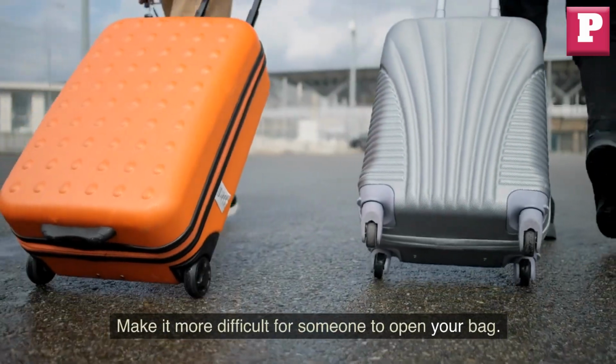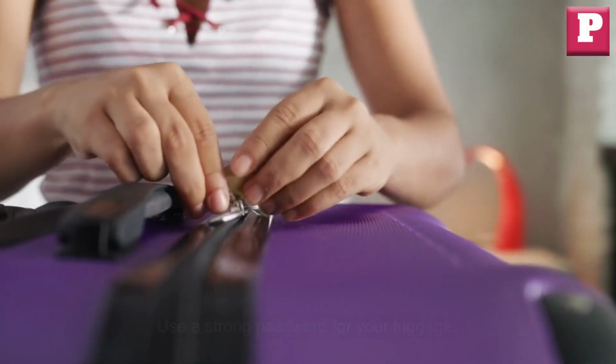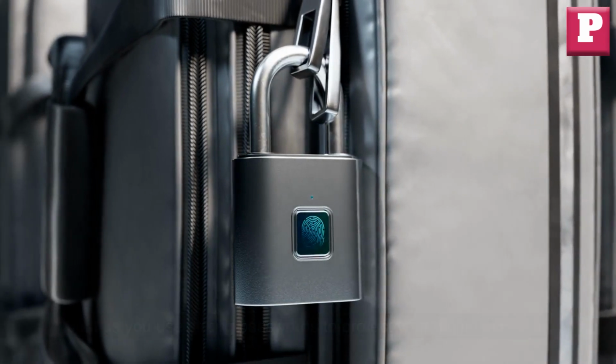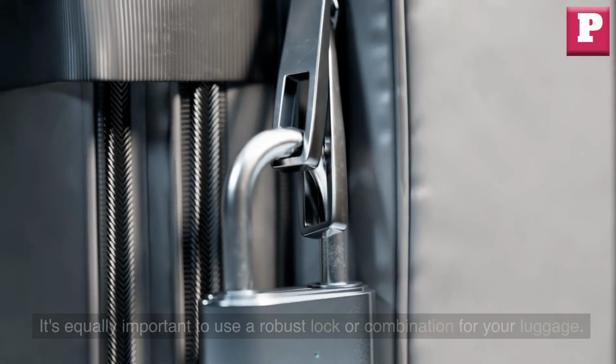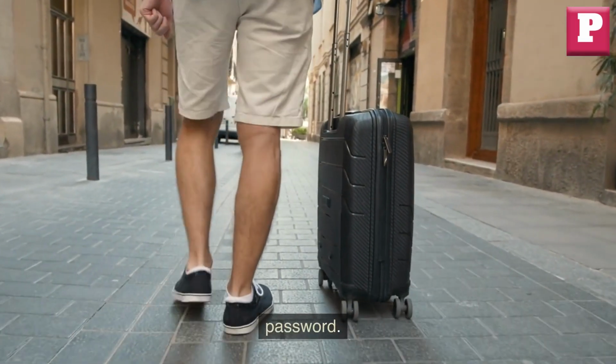Make it more difficult for someone to open your bag. Use a strong password for your luggage. Just as you use strong passwords to protect your digital accounts, it's equally important to use a robust lock or combination for your luggage. Opt for a luggage lock that allows you to set a unique and secure password.